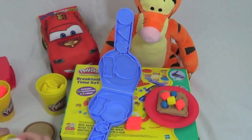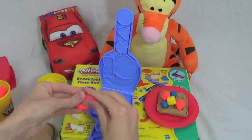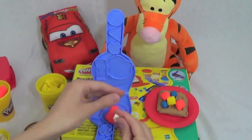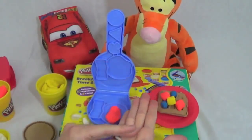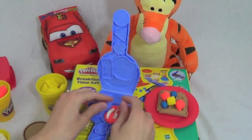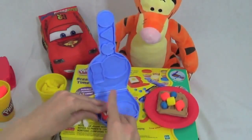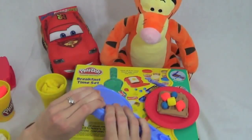Okay, now for all you meat lovers out there, we're going to make some bacon. Yay! So for the bacon, I'm using some of this bright pink red Play-Doh, and then also I'm going to take a chunk of the white Play-Doh to add the fat to the bacon. Just going to roll it out with my hand a little bit. There we go. There's a little piece of fat there. Ripped it into two, and now we'll press it into this blue press. Press it pretty hard.